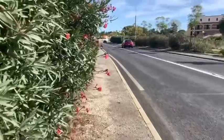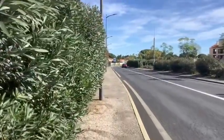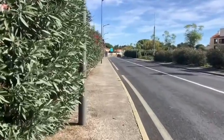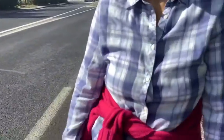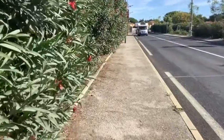So we're out to explore again today. Yesterday was a rainy day, but today it's sunny and quite warm. In fact, so warm, Carol has taken her jumper off. I've still got mine on, and I'm quite hot now.